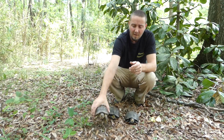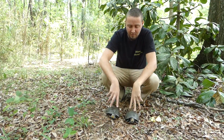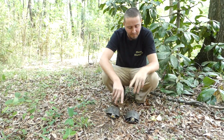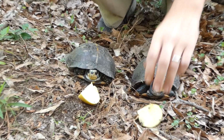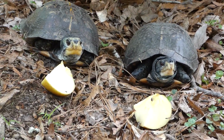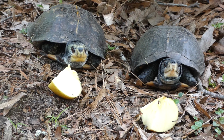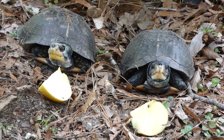I'm going to let this eastern walk over there a little bit. But here we have two Gulf Coast males. Now, Gulf Coast are awesome box turtles, very awesome. I've been breeding them for a long time now. Really cool guys. They're considered semi-aquatic compared to the other box turtles.